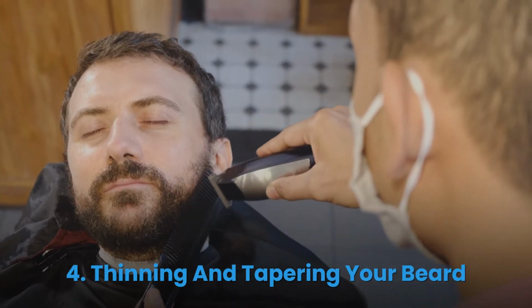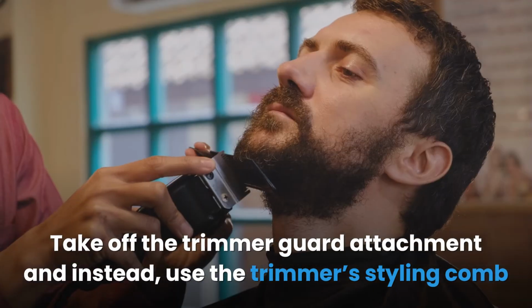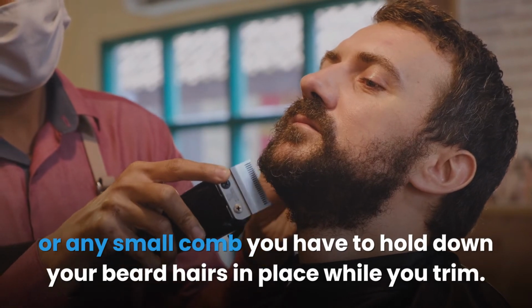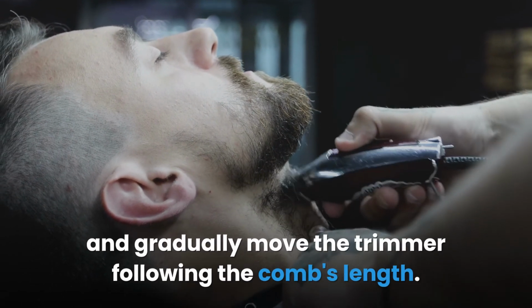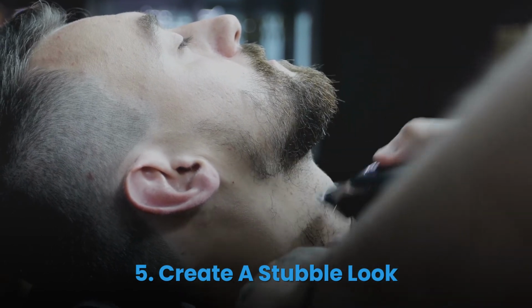4. Thinning and tapering your beard. Take off the trimmer guard attachment and instead, use the trimmer styling comb or any small comb you have to hold down your beard hairs in place while you trim. Hold the trimmer horizontally, while the cutting unit faces away from you, and gradually move the trimmer following the comb's length.